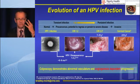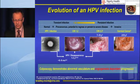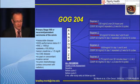The colposcopic findings on the cervix are blood vessels. These little mosaic, okay, that is a blood vessel breaking through the epithelium, okay? Demonstrates abnormal vasculature and angiogenesis dependent. I'm going to talk to you about that in a minute.